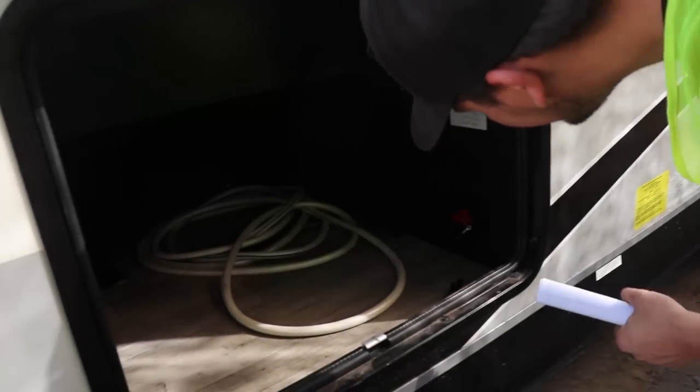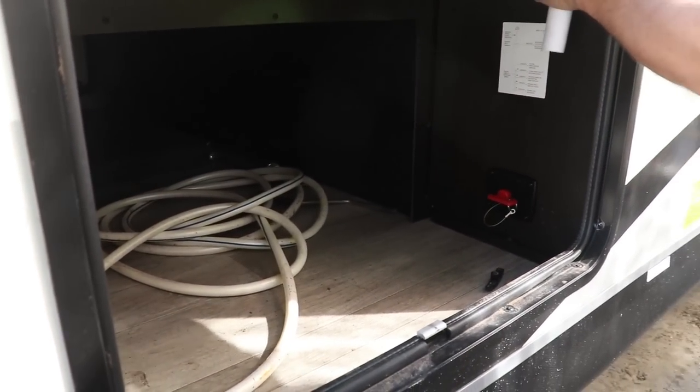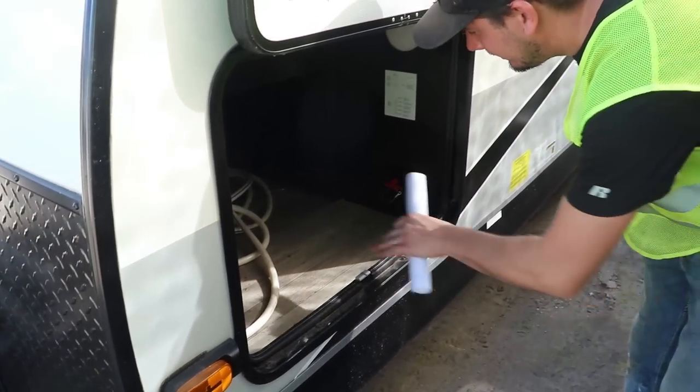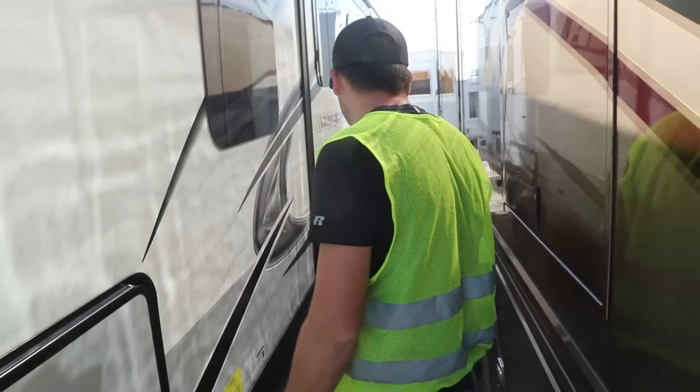Ooh, look at that. So the power is on. Maybe we got some power in there. We got a water pipe. We got some other stuff. The battery's dead, yeah. But the flooring looks really good. No water line right there. That's not bad.